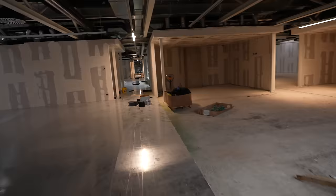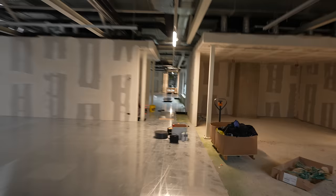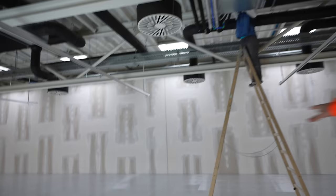Phone booths, green areas, meeting rooms, and spaces for desks. So like an open space, which is divided with phone booths, meeting rooms, offices, and stuff. Nice. Okay, so now we're going into the emergency tunnel.